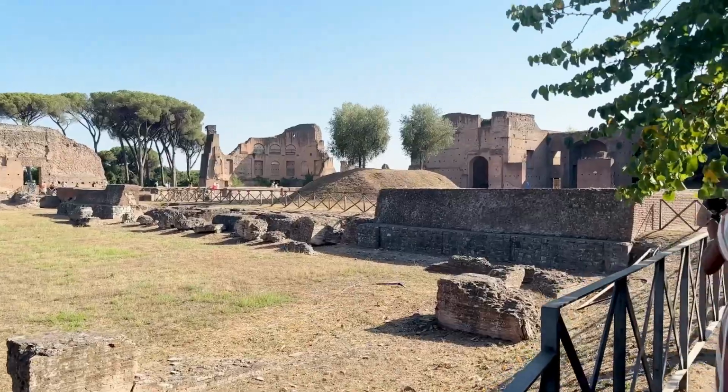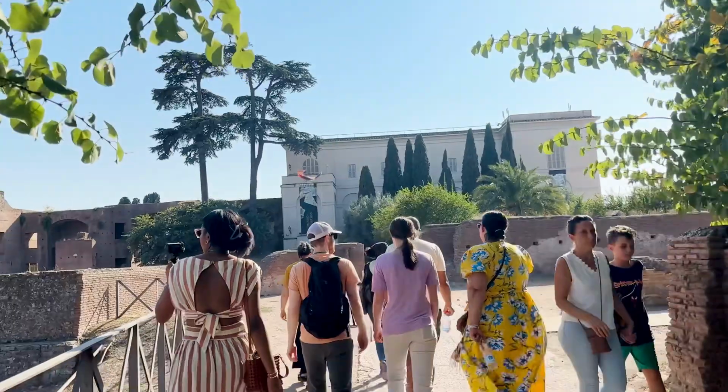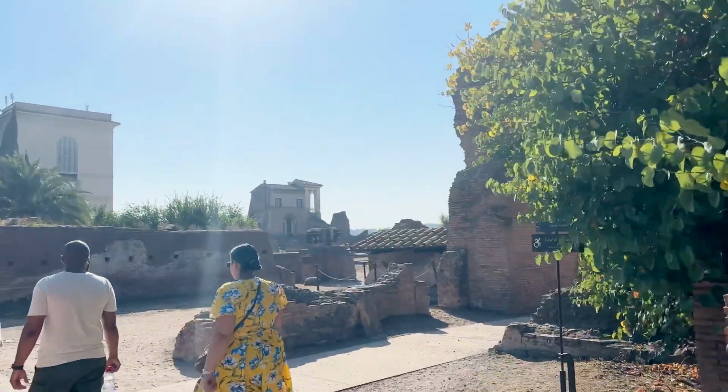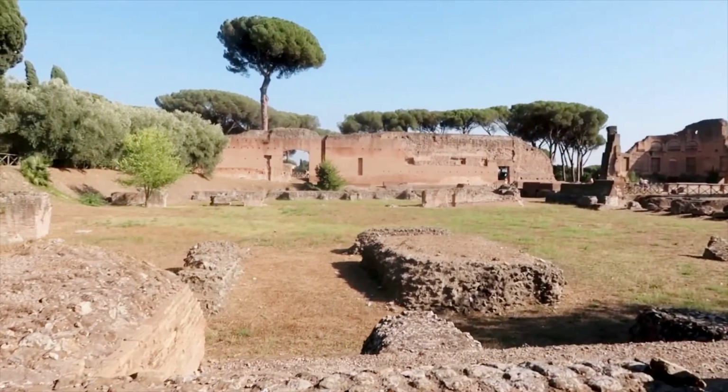So once we were done inside of the Colosseum, we made our way over to the Palatine Hill. It holds a rich heritage as a former residence of royal families and emperors. So our tour guide was so informative. She gave us so much information.